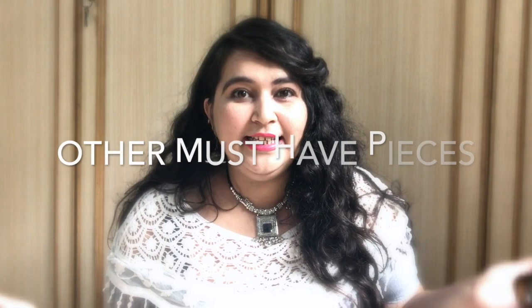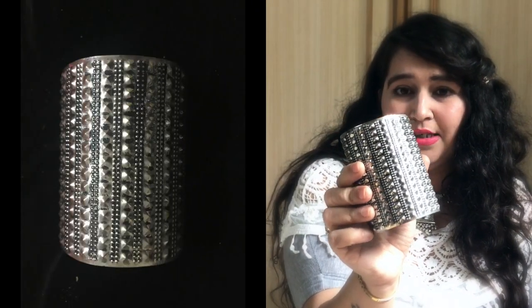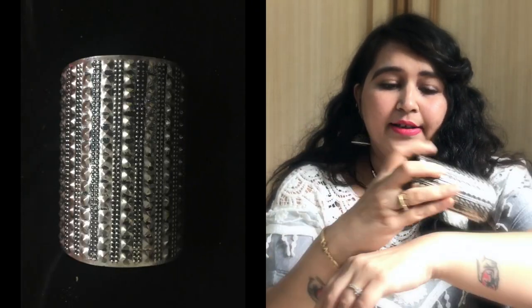Last but not the least are some tiny tidbits that you need to have at least one pair of. So for example, this is a huge silver kada that I have, and something like this can instantly jazz up the whole outfit when playing garba or doing things. So this is something that you need to have.